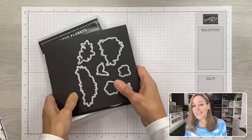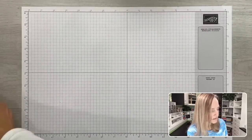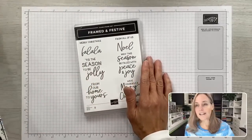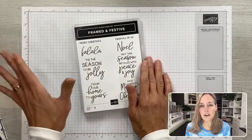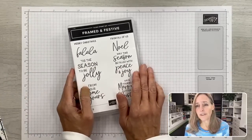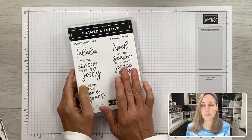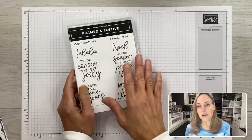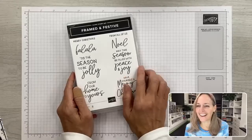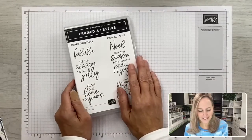So then we have another stamp set. This other stamp set is called Framed and Festive. This one is exclusive. So the dies and stamp set you just saw are going to carry over into the mini catalog. They're early release. All the rest of the stuff is exclusive. It's only available till January 4th or until supplies run out, okay? I know, it's fun to see ovals, right, Polly? I love that we have ovals back again.